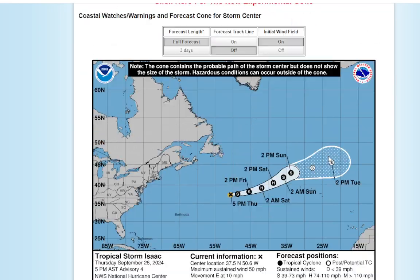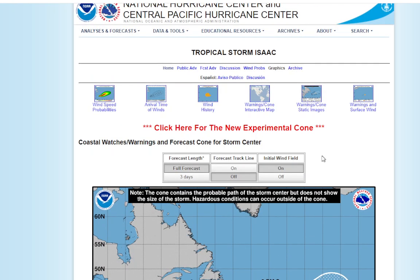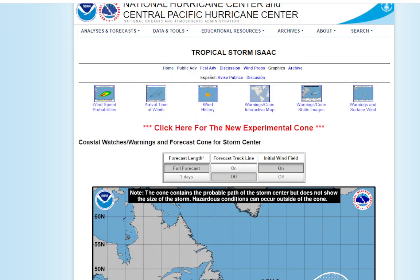This is Isaac. Isaac's not going to bother anybody, but it could still become a hurricane. We'll briefly go over what it is. Isaac continuing eastward with no change in strength. As of 5 p.m., its location 37.5 north, 50.6 west. It's out in the middle of the ocean, basically. Maximum sustained winds 50 miles an hour, moving east at 10, and its minimum central pressure is 29.39 inches. And it is not a big storm. Extent of wind was only 60 miles from the center.